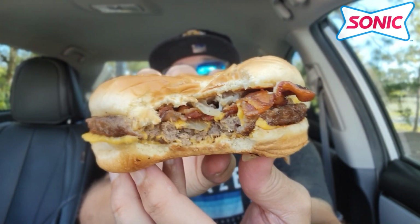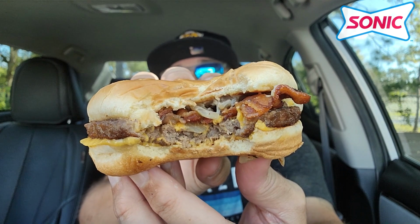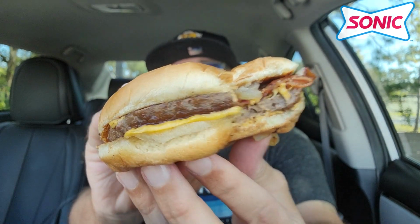I enjoy the grilled onions. The bacon was actually crunchy. Decent flavor on the beef, but that sauce, I don't know. Let me take another bite before I say too much.